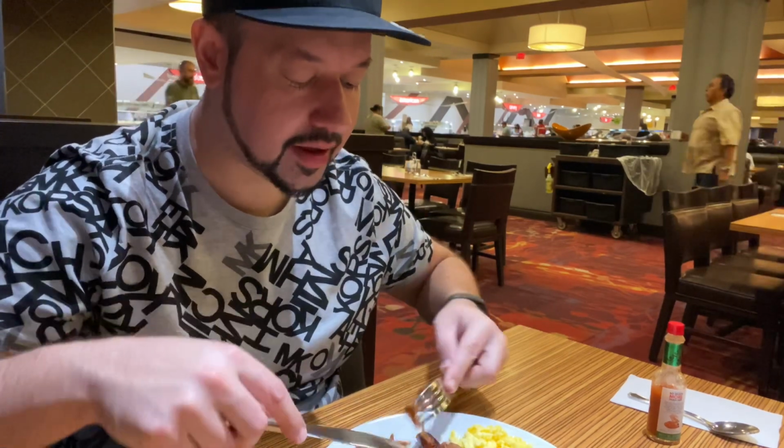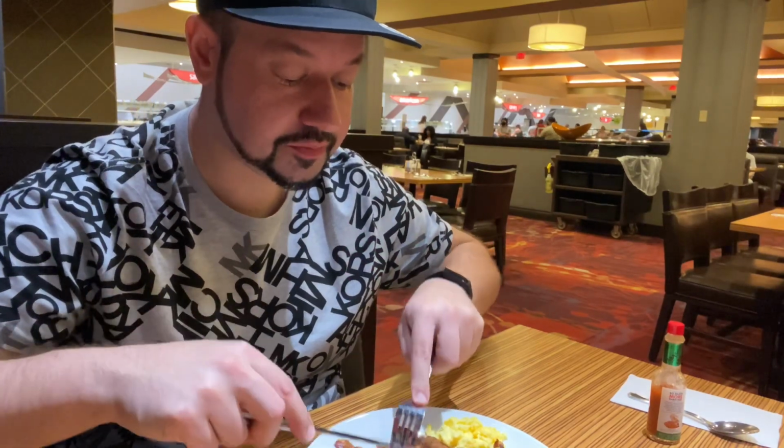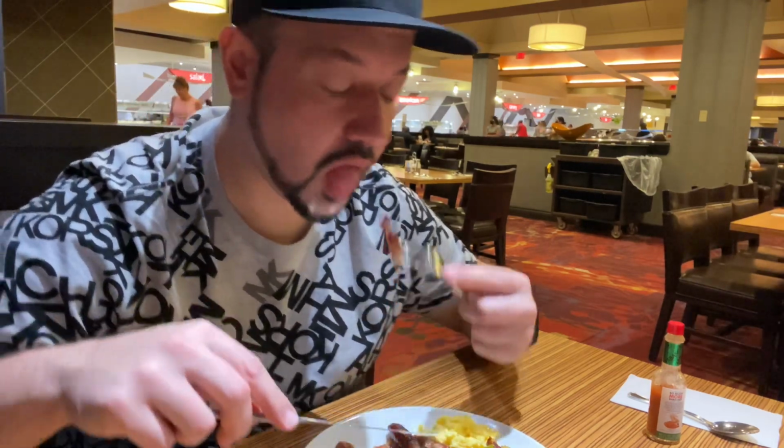Let's also try the bacon. Wow, the bacon is really, really good. It's so crispy, crunchy, lots of flavor. You guys, the bacon here is really, really good.